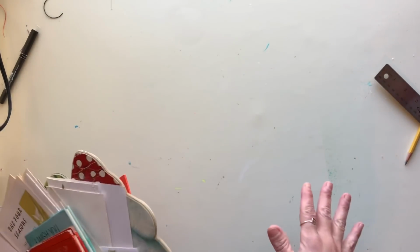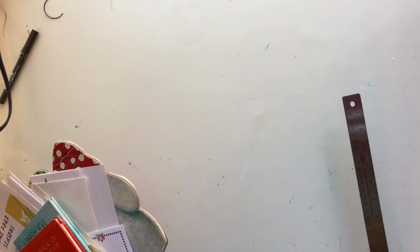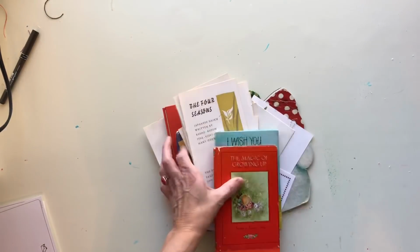It is all about sweet 70s. And so I'm going to show you my inspiration, and then I'll show you the journals. I have 9 journals, and then I'm going to have 3 same type of journals, but they'll be Christmas journals. So let me show you my inspiration, and then I'll show you what the journals look like.